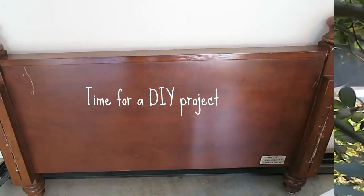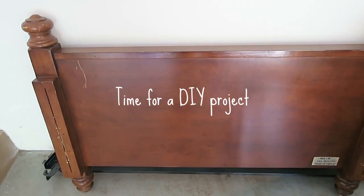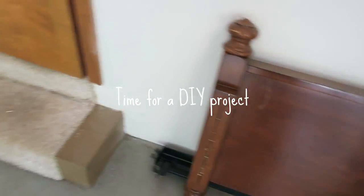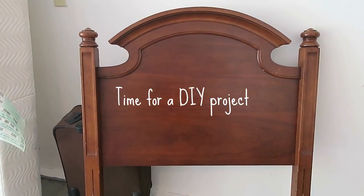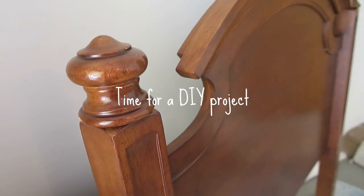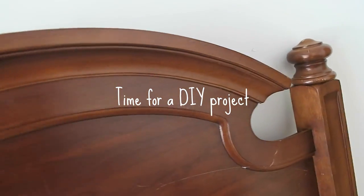So look at this bed. Right now it doesn't look very impressive, but when I'm done with it, it will be. Can't believe how much I paid for this. Here's the actual bed head. That was the back, and this is the front, the headboard. And it's solid wood. Beautiful design, but I want it white, so I'm going to paint it.